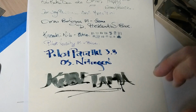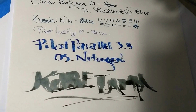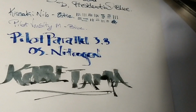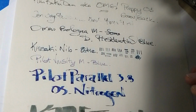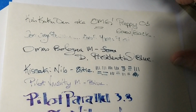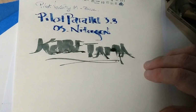I even love the noise. Honest to God. Let me see if I can get you down here a little further so you can actually really look at the line quality a little better and how it handles the ink. Oh, yeah, I have to write more.